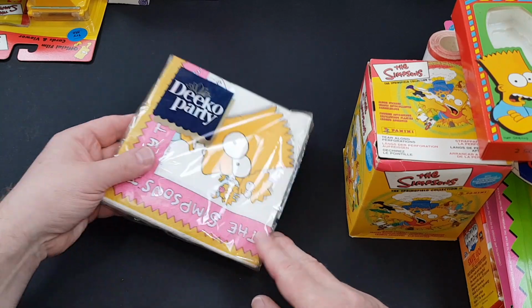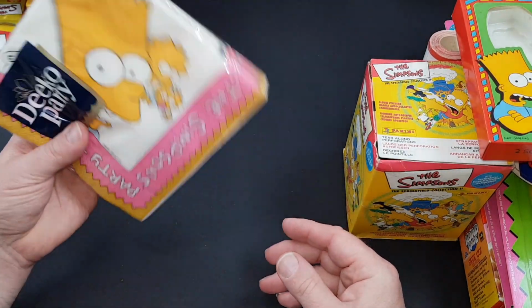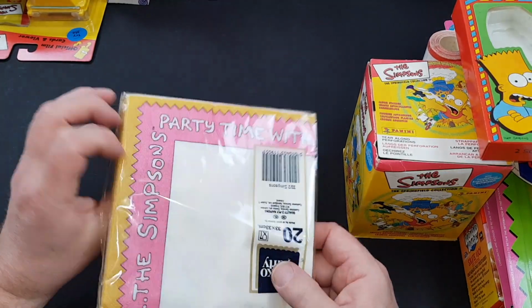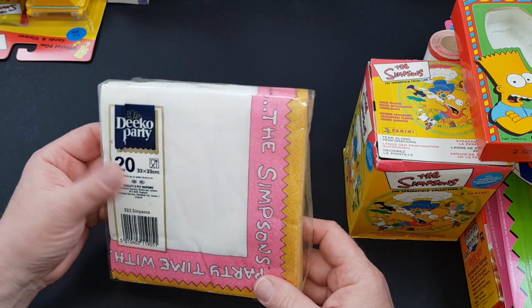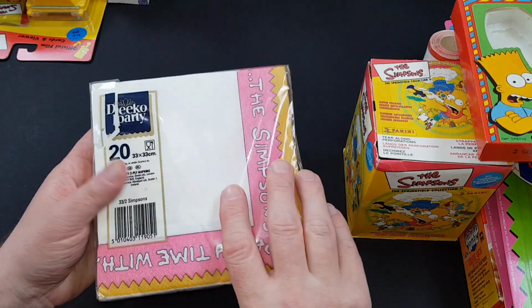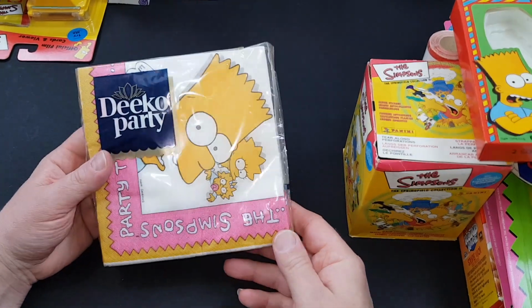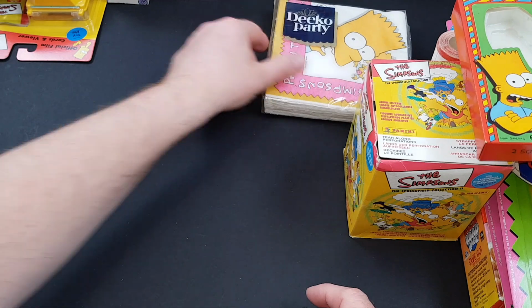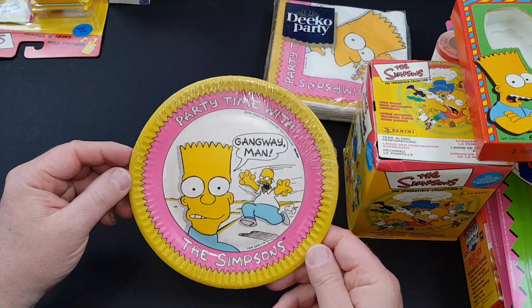Simpsons Party something or other. Party time. So these are serviettes. Party serviettes. When were these released? It doesn't actually say, but I'm guessing once again these are British, almost certainly in the early 1990s. Serviettes, and I guess very similar. In fact, 1991. These Party Time with the Simpsons.